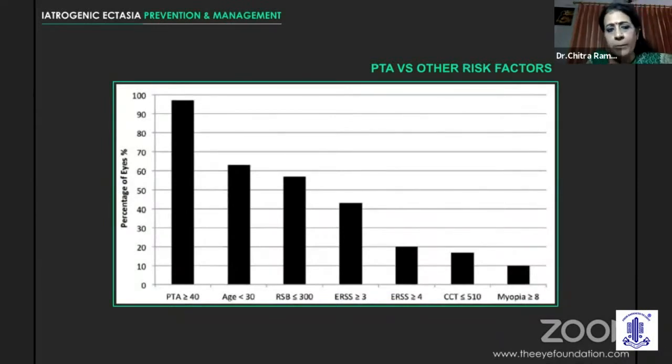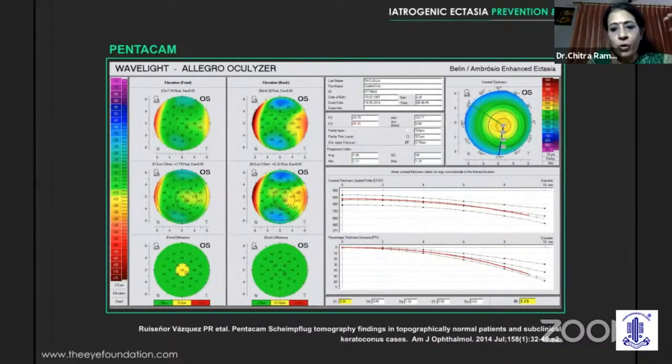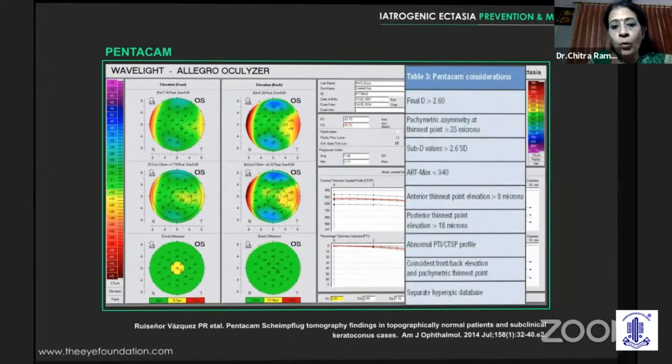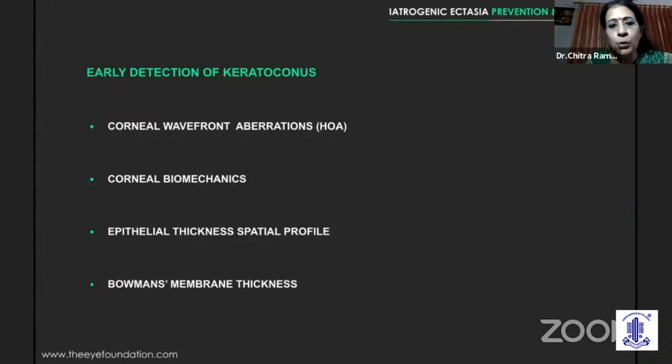So Santiago and Toll came up with their own study, along with a number of others, showing that PTA is not a holy grail, just one of the important risk factors to be kept in mind. You could label it as one of the biggest risk factors, along with all those we alluded to earlier. One thing in our hands is picking up topographic abnormalities and forme fruste keratoconus, looking at the Belin and the overall D. If you have access to Galilei, it helps pick up forme fruste keratoconus even better than the Pentacam. But there are now different tools, which were discussed, for detection of early keratoconus.